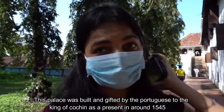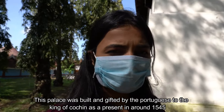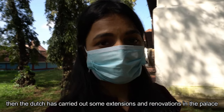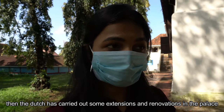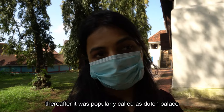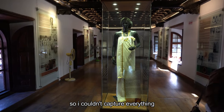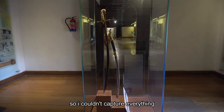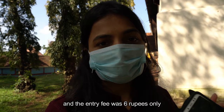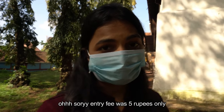The palace was built and gifted by the Portuguese to the King of Kochi as a present in around 1545, and then the Dutch carried out some extensions and renovations in the palace. Thereafter it was popularly called Dutch Palace. Actually, camera equipment was not allowed inside, so I couldn't capture everything. If you are a history junkie, you should definitely visit this place. And the entry fee was 6 rupees only. So sorry, the entry fee was 5 rupees only.